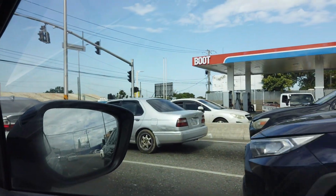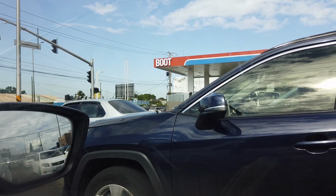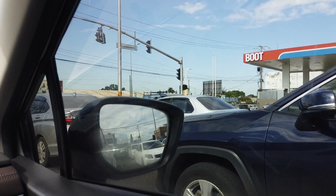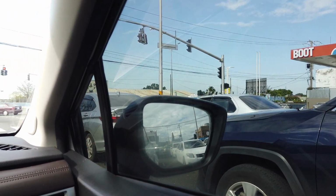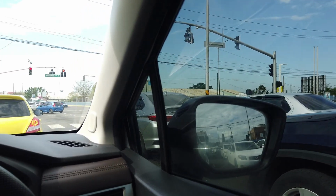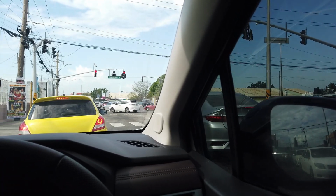So on your right, you will see the Dunrobin Road, which will take you all the way to Washington Boulevard and then down to Mandela, which will take you over to Spanish Town and the ferry area and all those areas. So it's that right turn right there.